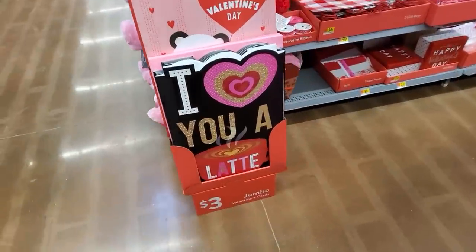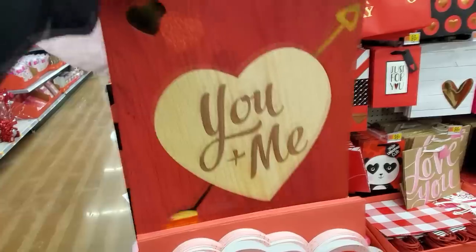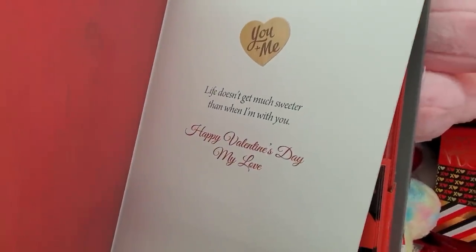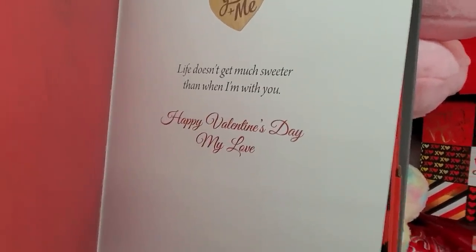Look at these giant Valentine cards here. What does that say? You and me. All right, I gotta see what it says inside. If anything. Life doesn't get much sweeter than when I'm with you. Aw, happy Valentine's Day, my love.